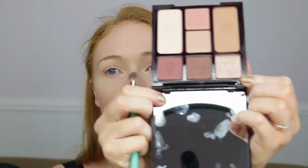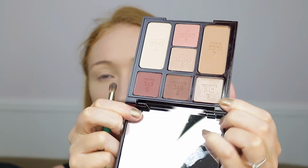So the first shade that I'm going to take is number 1 right here, and this is for my eyeshadow. So I'm just going to put this all over the lid. And then on the video as well, they did work a little bit up.